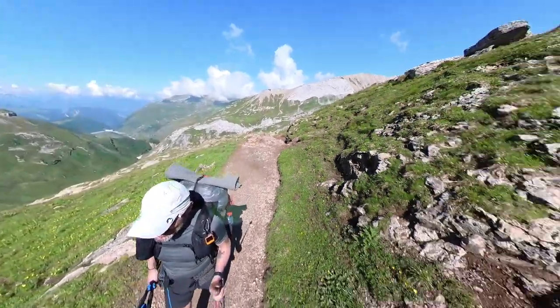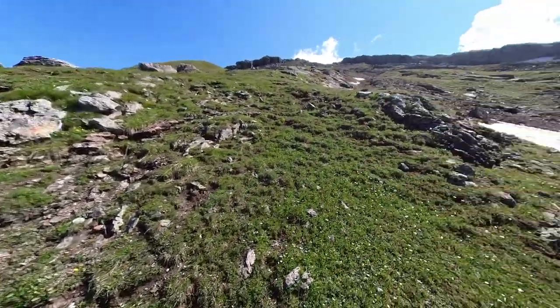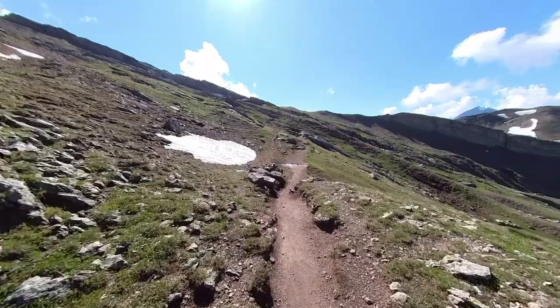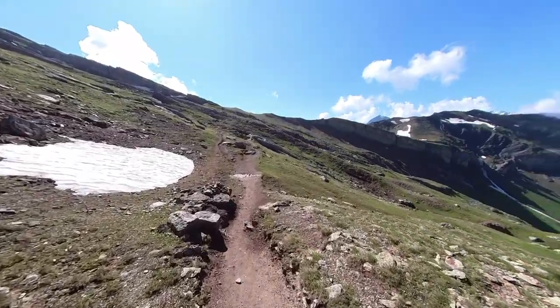Starting at the Col du Bonhomme, there's another ascent to the Col de la Croix du Bonhomme, which lies at 2,443 meters. And there's a shelter there.